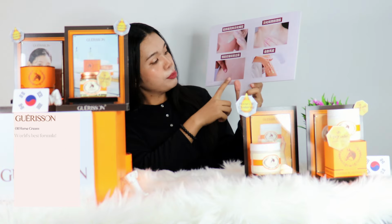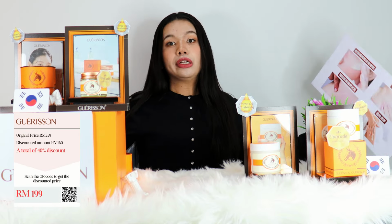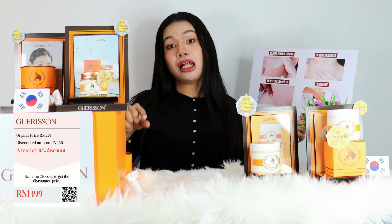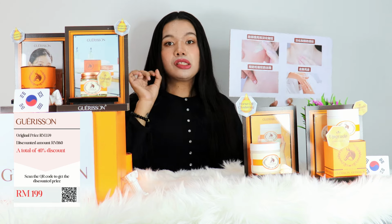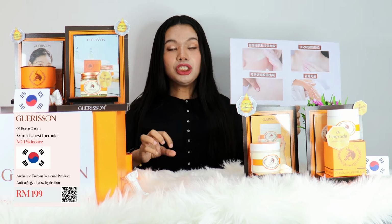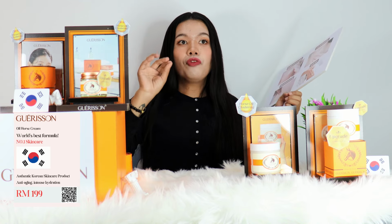Now, it also helps improve stretch marks. Say you lose weight and you want to return to your summer body. Sometimes when we lose an excessive amount of weight, we tend to have stretch marks and cellulite. But with Garrison face and body cream, it will help improve those cellulites and stretch marks on your body, because like what I have mentioned, it will stimulate collagen production and improve elasticity. It will tighten your skin to make it firmer.